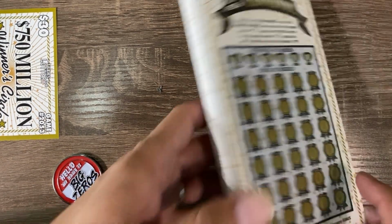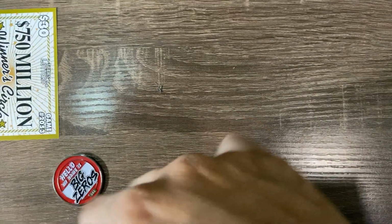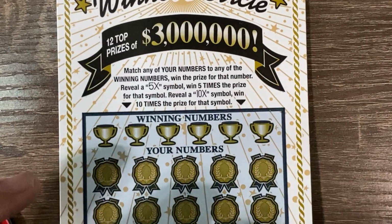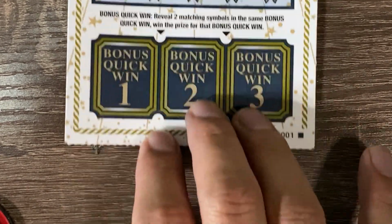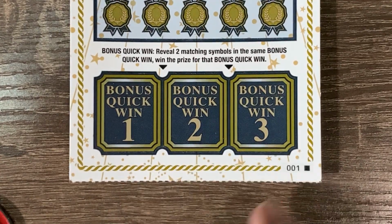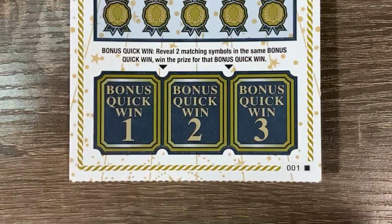All right. Let's get started with ticket number one. Let me explain the rules once. We are looking to match our numbers to the winning numbers, win the prize for that number. 5 and 10x multipliers are possible on this ticket. Down here, you're looking for two matching symbols. Reveal the bonus quick win amount. This is ticket number one, full book of the Winner's Circle. Let's get started, guys.